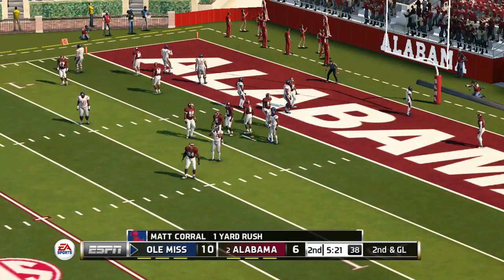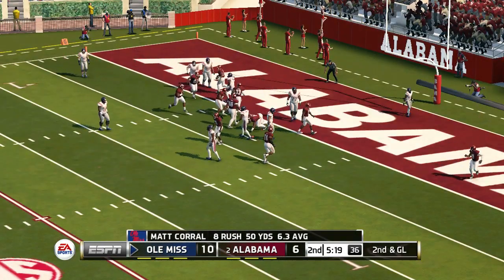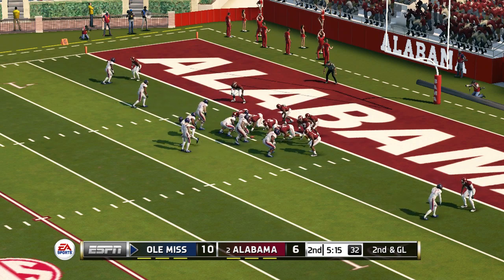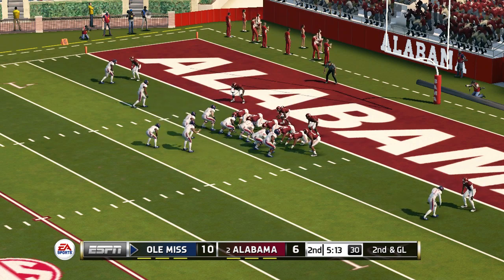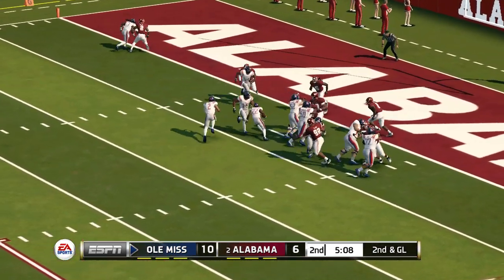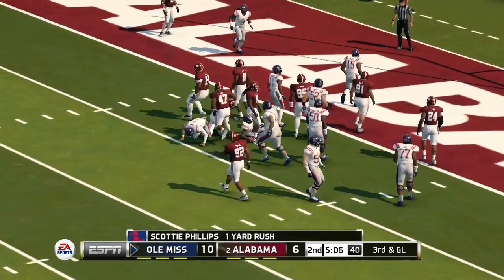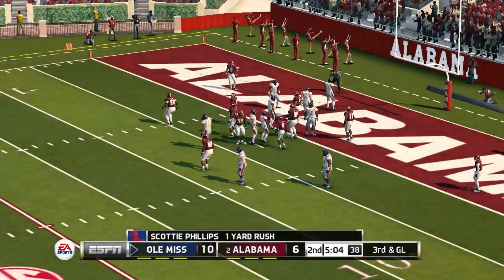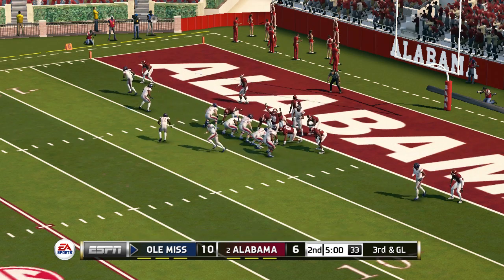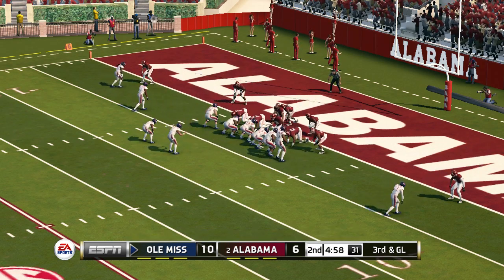Nothing there on the keeper. They're crowding that line of scrimmage. Down he goes at the 2. A 1 yard gain by the halfback. Nice play here by the senior to make the sure tackle. It's not very often that someone's able to shake this guy.